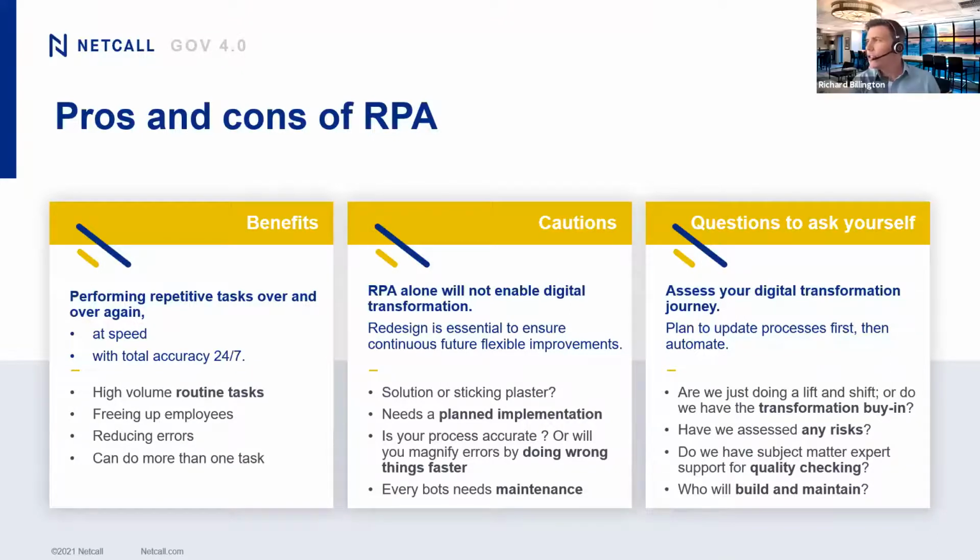Market calculations is a good one. I'm sure there is, I haven't got one off the top of my head. I suppose the most obvious benefit is they don't need comfort breaks. They work 24 hours a day, they don't take holidays, and their accuracy never falters. So as long as you've created that automation correctly in the first place, the robots will typically work as fast as the systems they're interacting with.